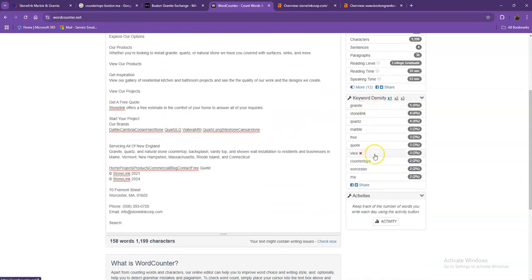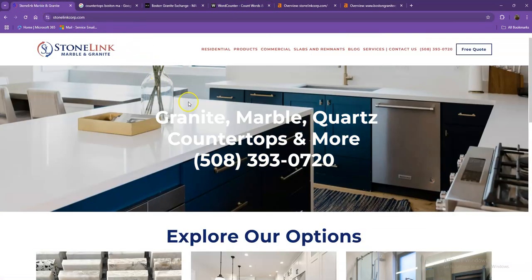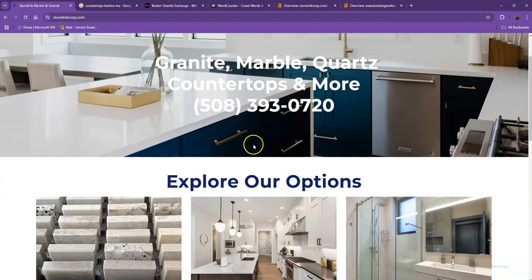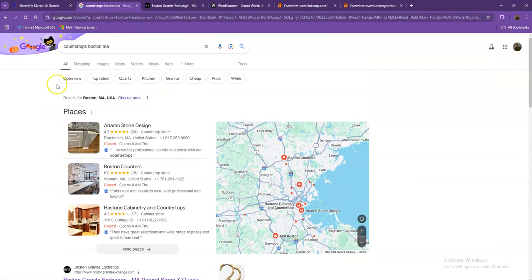Another thing we like to talk about is keywords. Google is also looking for keywords. It's looking for what the site should be found for. So if you have the exact words listed multiple times on your website, you're going to be really relevant for that search. And of course, Google is going to be willing to put you higher in the results. So I did a quick search and I used the keyword countertops in Boston, Massachusetts, which is a pretty good example of a strong keyword.